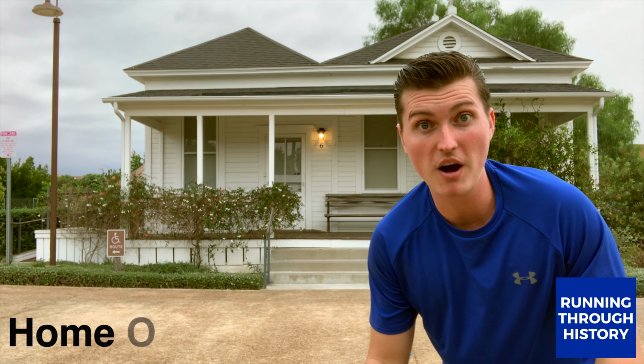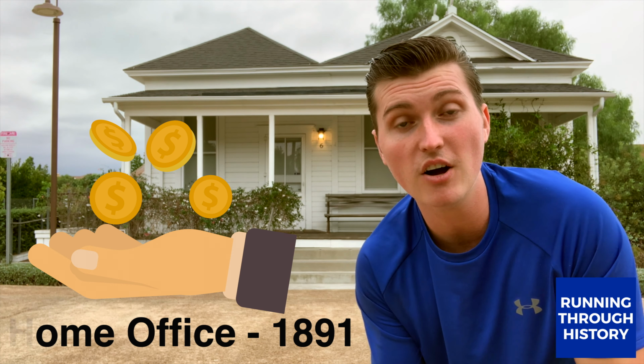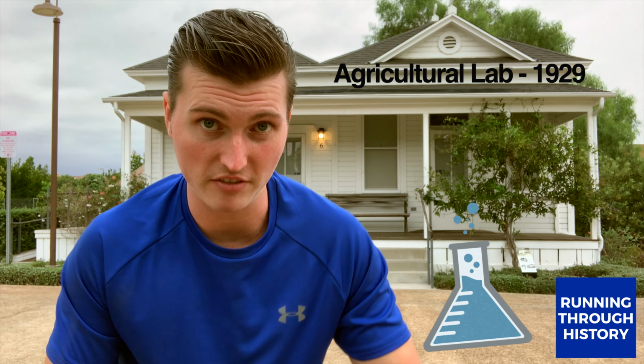This is the home office, built in 1891, and where the bookkeeper would pay all of the ranch hands. Now in 1929, it transitioned into a lab, an agricultural lab with flasks and beakers and a bunch of sciencey stuff.